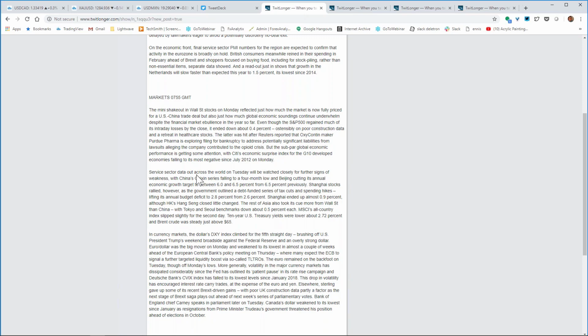But the subpar global economic performance is getting some attention, with Citi's Economic Surprise Index for the G10 developed economies falling to its most negative since July 12 of 2012 on Monday. Service sector data out across the world on Tuesday will be watched closely for further signs of weakness, with China's Caixin series falling to a 4-month low, and Beijing cutting its annual economic growth target to between 6 and 6.5% from 6.5% previously. Shanghai stocks rallied, however, as the government outlined a series of tax cuts and spending hikes, lifting its annual budget deficit to 2.8 from 2.6, and Shanghai ended up almost 0.9%.